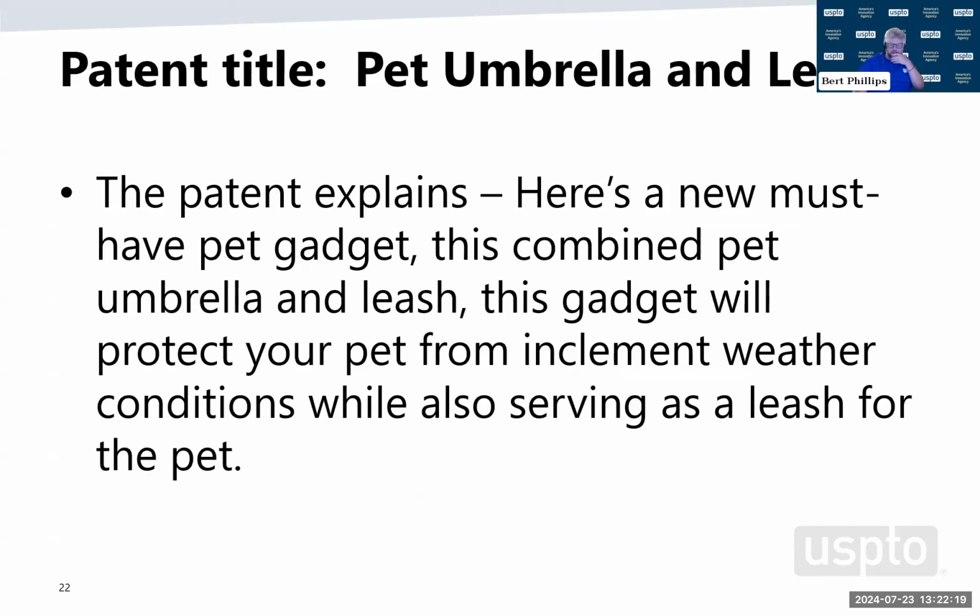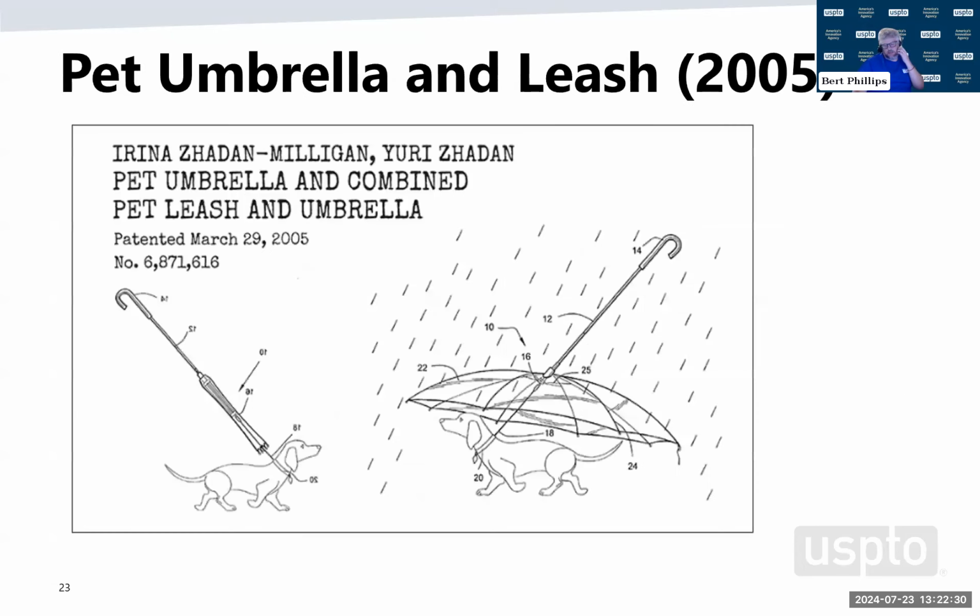A pet gadget with the umbrella and a leash. Protect your pet from weather and serves as a leash. Pretty self-explanatory. No surprise here. Next slide. There we go. It's an umbrella attached to a leash. Kind of a neat idea.